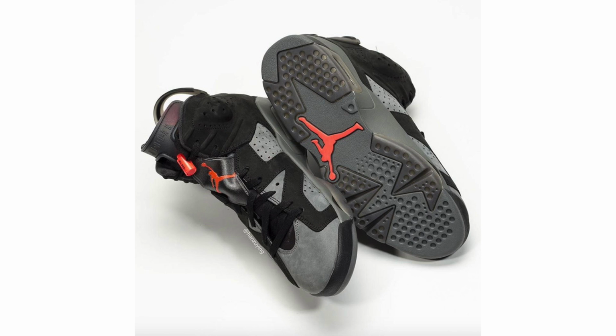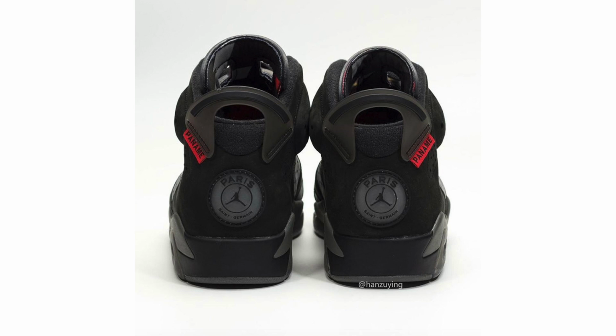Last but not least, we have more branding on the insoles. There isn't a set release date for this pair, but it's expected to drop this July, and the retail price will be $225. Also, I stated this in the last video, and I'm going to share it once again. Rumor is that there's also a PSG Air Jordan 1 Low expected to release around the same time as the Air Jordan 6. More than likely, it'll be the same day.